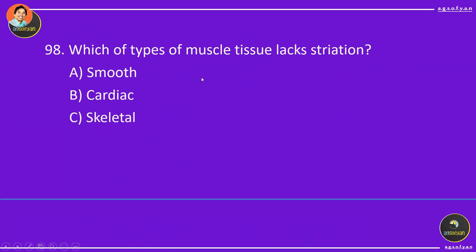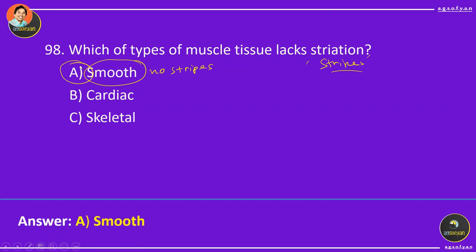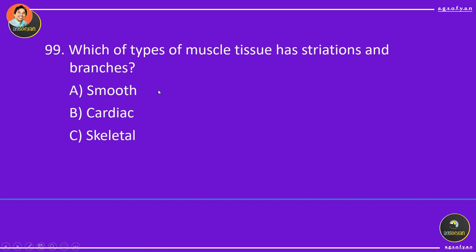Which type of muscle tissue lacks striations or stripes? The name is telling you: smooth means no stripes. Therefore, the type of muscle tissue that does not have stripes is the smooth muscle. Which type of muscle tissue has striations and branches?